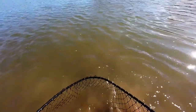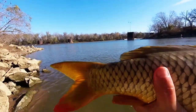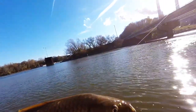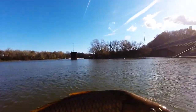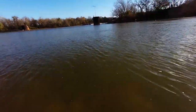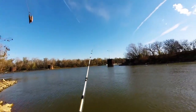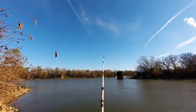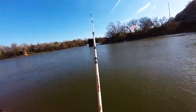He almost got away before I get a picture. Get a picture of him real quick and we'll let him go. Another nice, nice carp. Alright, he's got a little deformity right there. That's okay. He's still really cool. We'll let him go. Woo! Another bite here. Oh, he's got it. He's on. Alright. Ooh.